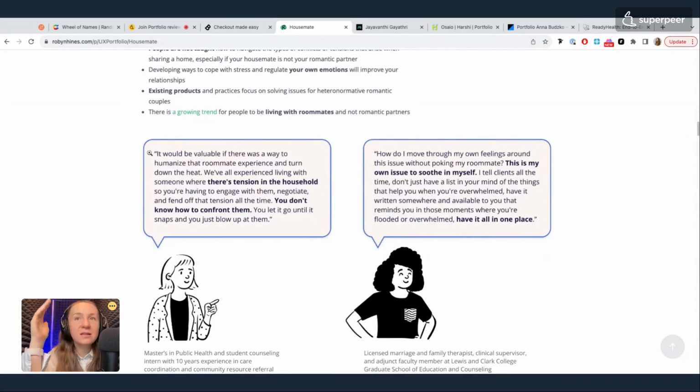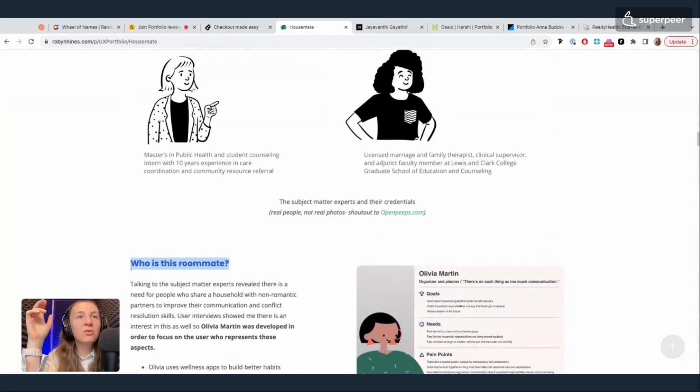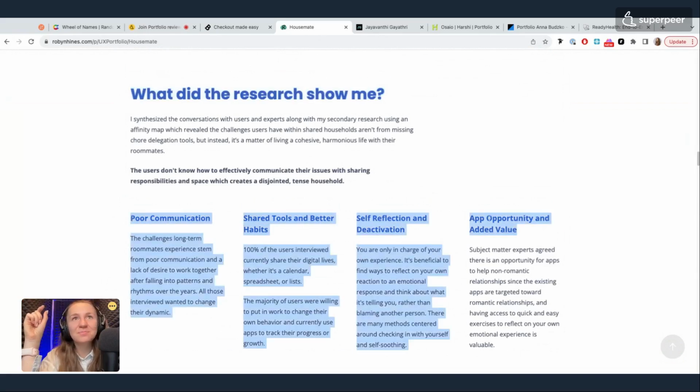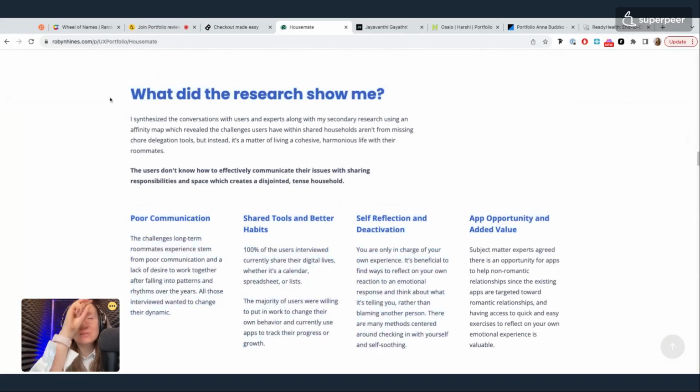Experts agreed continues telling the story. Who is the roommate, again telling me a story. I love it. Why did you show me, maybe this is again, you don't need to say what did research show me. Specifically say what did it show you, right? So focusing on these areas, and research could be a small title that I barely see, and this will drive my attention much more intentionally.